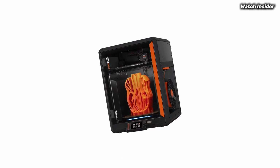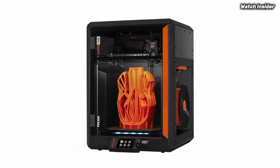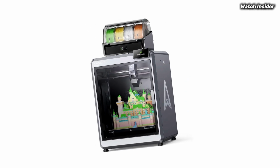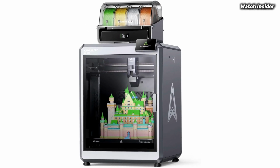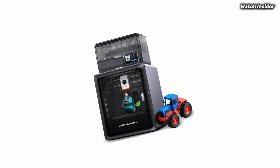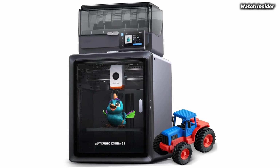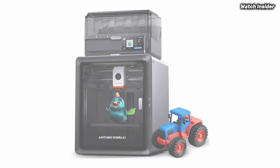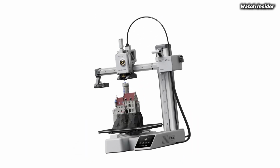In this comprehensive review, we'll explore the top 3D printers of the year, showcasing their features, capabilities, and what sets them apart in the rapidly evolving world of 3D printing. Whether you're a beginner looking to dive into this exciting technology or a seasoned pro seeking to upgrade your setup, we've got you covered with expert insights and recommendations.